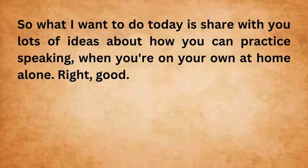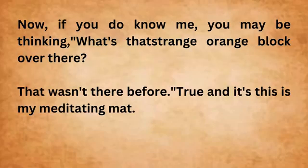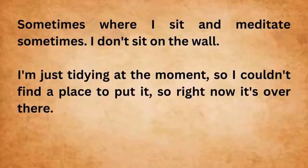Right. Good. Now, if you do know me, you may be thinking, what's that strange orange block over there? That wasn't there before. True, and this is my meditating mat. Sometimes I sit and meditate. Sometimes I don't sit on the wall. I'm just tidying at the moment, so I couldn't find a place to put it, so right now it's over there.